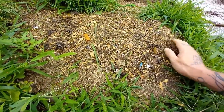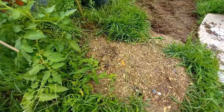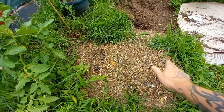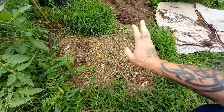So I'll let these pop out and then I'll just mound them back up. I just kind of pulled out some grass, threw the taters on, threw some dirt on them, threw some compost on them. And this is literally just an experiment.